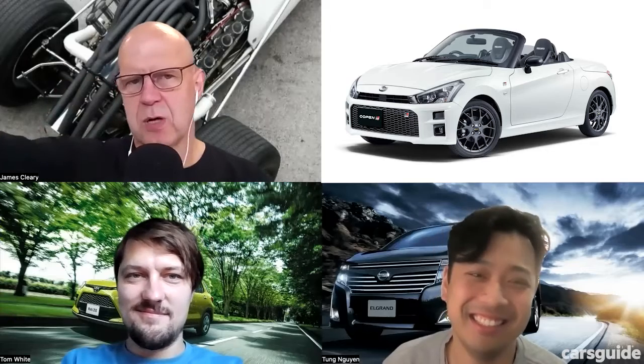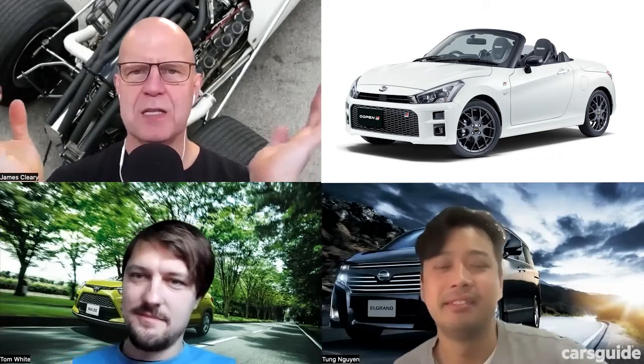It's been plucked from Daihatsu, quite obviously, but it's been given a bit of a GR makeover. It's a folding hardtop, front-wheel drive. It also weighs 870 kilos, 2-seater. It's the 660 turbo triple, 47 kilowatts, 92 newton meters. It's only 3.4 meters long.